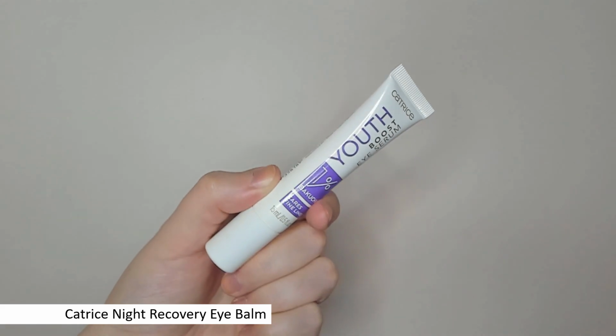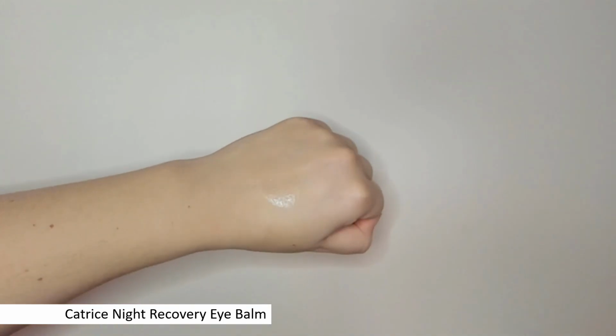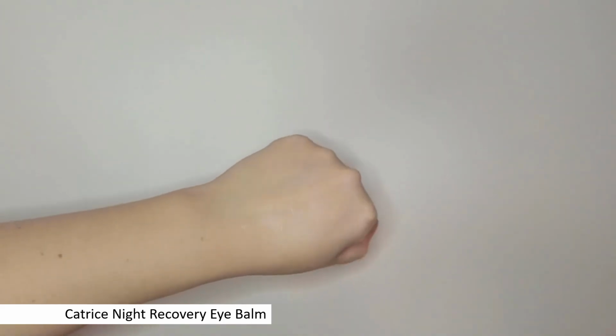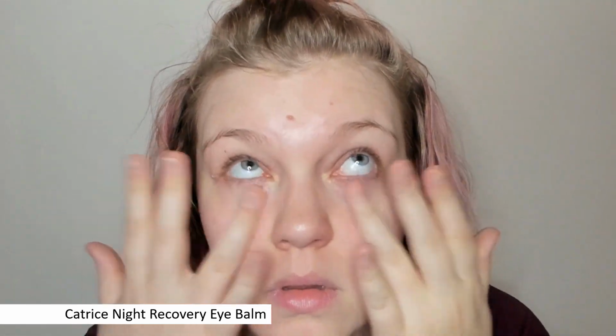You also have 50 milliliters of product. It is very, very runny. It's basically like white water, and that's very annoying when you open it up and it starts leaking everywhere, but it's very good when you want to apply it because it sinks in so fast. It doesn't leave any residue, and I actually really like it.